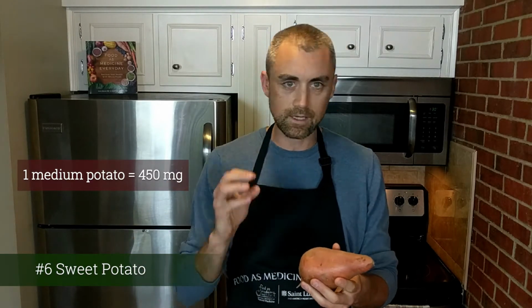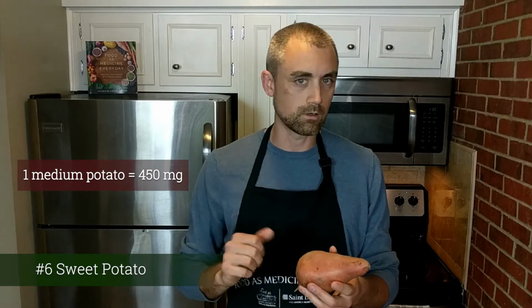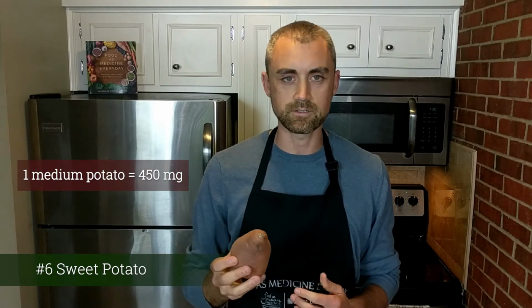Maybe you want to bake it, you can saute it, you can roast it, whatever. There are so many different delicious ways to include a sweet potato or really other potatoes to make sure you're getting your potassium. So number 6, potassium containing food, sweet potato.